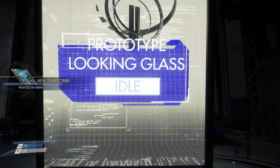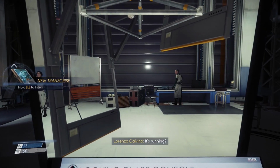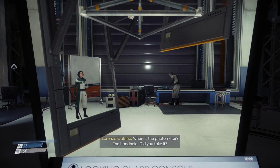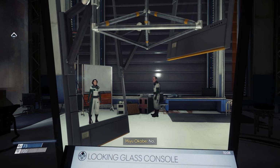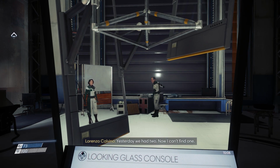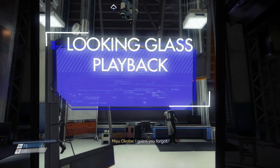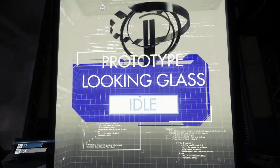Test phase one. It's running? Light-filled capture looks a little hot. Where's the photometer? The handheld. Did you take it? No. Yesterday we had two, now I can't find one. We've only ever had one. Nonsense. I guess you forgot. Yeah, something's definitely wrong with Calvino. Alright, let's try number two.